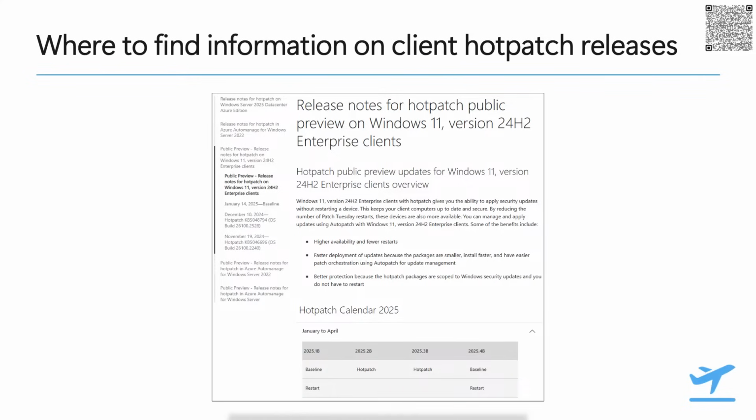And here I'm showing the page that shows the release calendar. And here we can see 1B starts off as a baseline month. And as I said earlier, we're planning the 2B and 3B Hotpatch months. If we ever have to change the update schedule, this is one of the first places you could go to look to see, will next month's update be a Hotpatch or a baseline, and plan your activities accordingly.